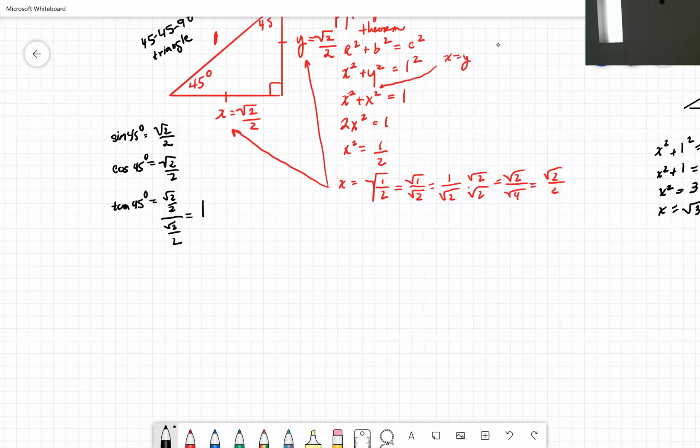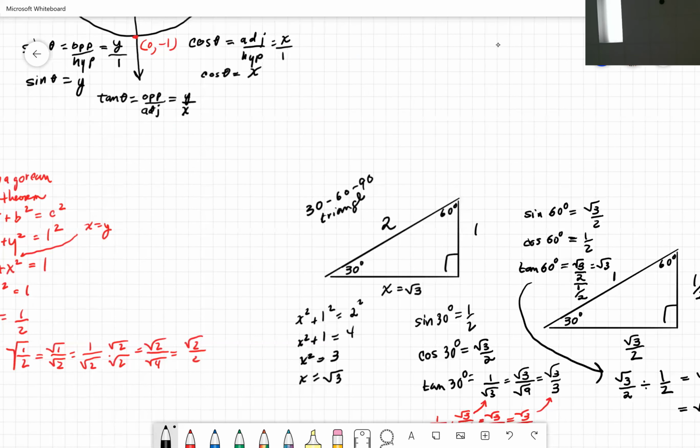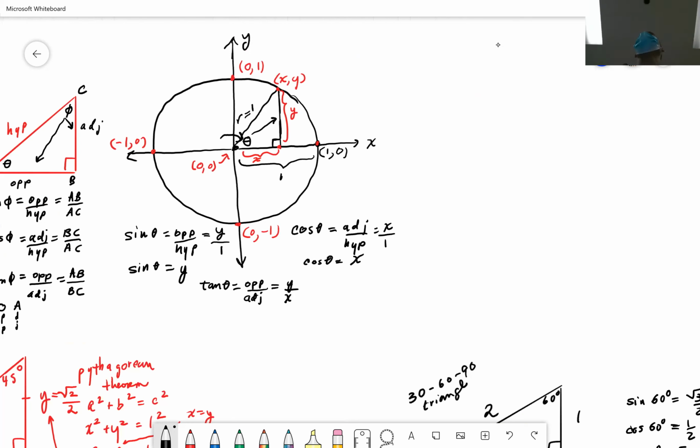So let's look right now at the unit circle I drew up here. Let's look at it for a second. I'll be done soon, guys.